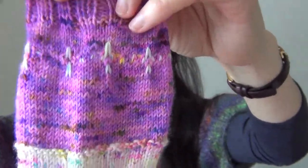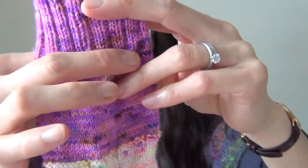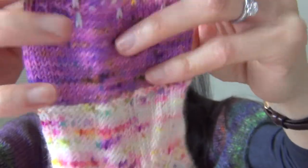I really enjoyed knitting this. Something I would change is my color work. So the color work actually should have three repeats. I only did one because I tried it on at that point and it was too tight. I just did it not loose enough. I would go up a needle size for the color work section and then go back down.